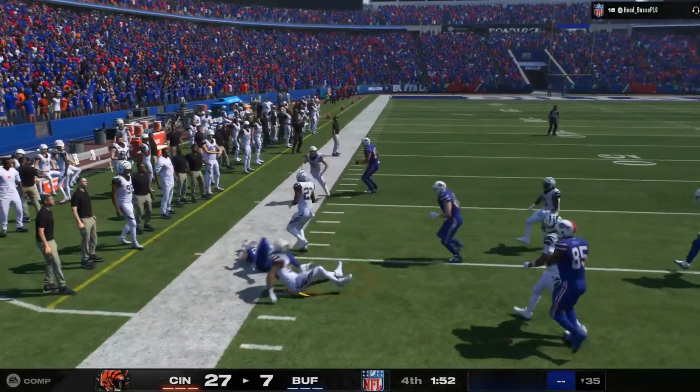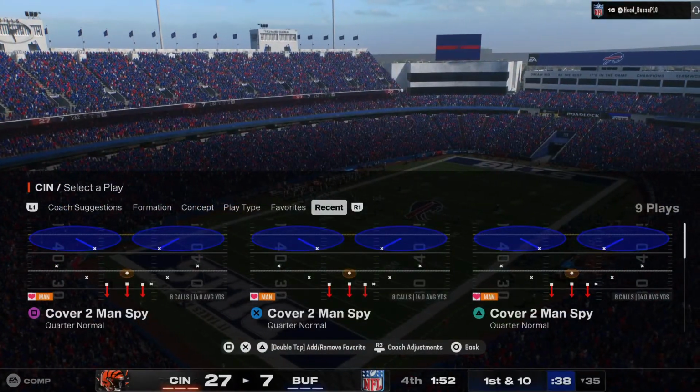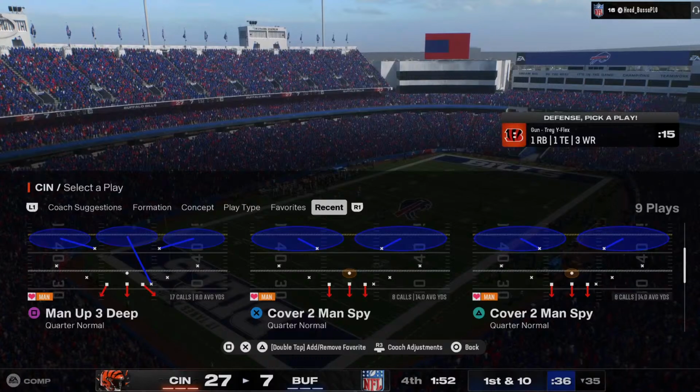Now a crease here as he's past the 30. Oh, and a nice return, but he takes a big shot at the end of it.